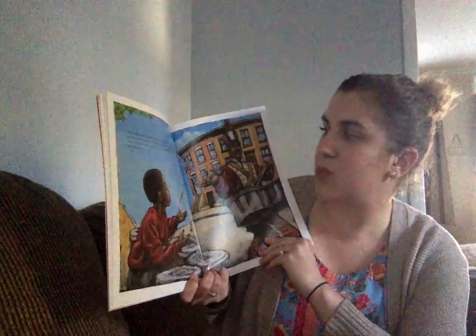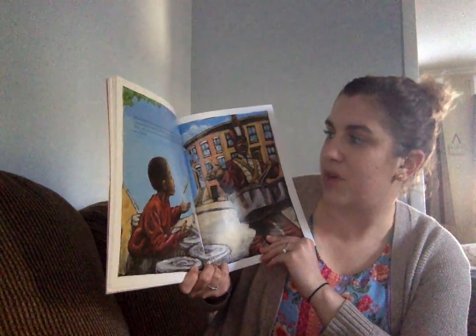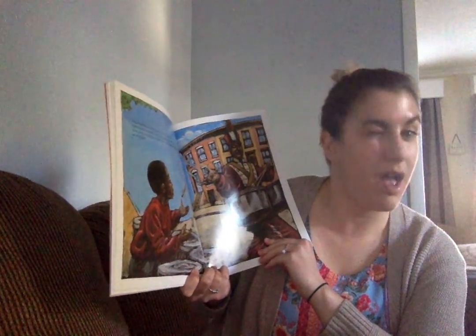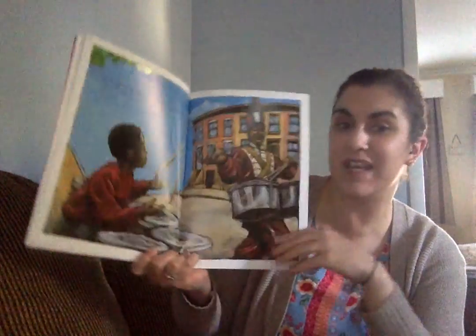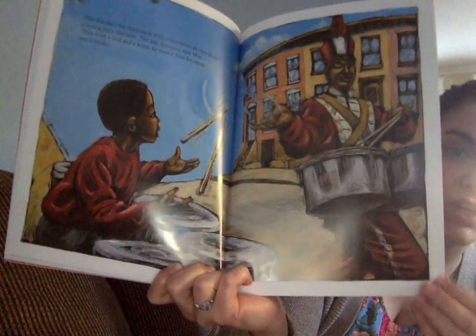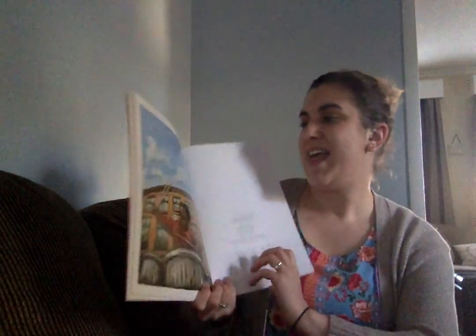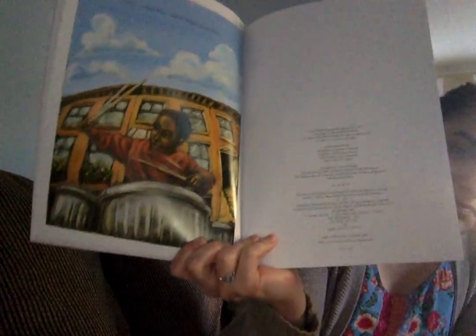Max watched the drummers with amazement as they passed, copying their rhythms. The last drummer saw Max. Then, with a nod and a wink, he tossed Max his spare set of sticks. So instead of those two sticks that fell from the tree at the beginning of the book, he's got real drumsticks now. "Thanks," called Max, and he didn't miss a beat.